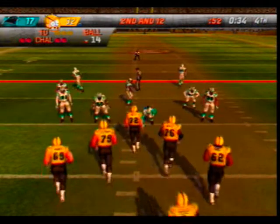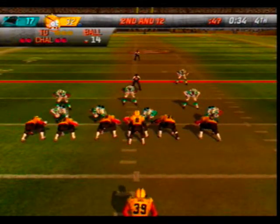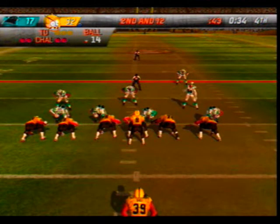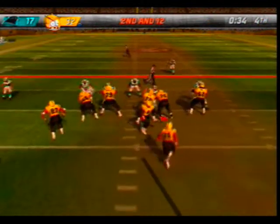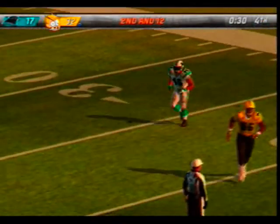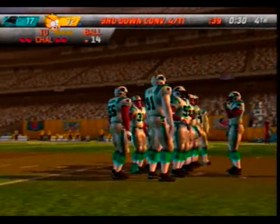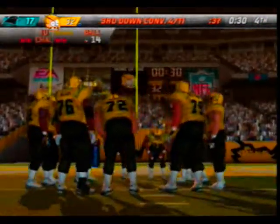Second and long. Ball on the 14-yard line. Great fake, with the throw. Almost intercepted. And John, they're still attacking through the air. You got to wonder why. That's why you have the running game for situations like this. And you know those big guys up front love to run block.